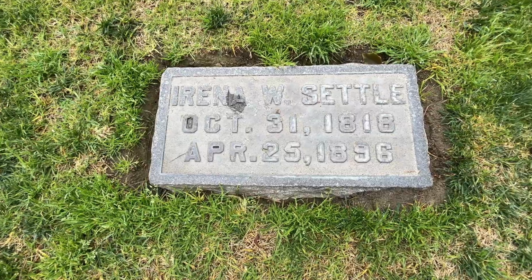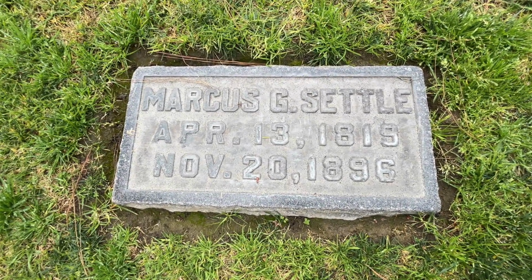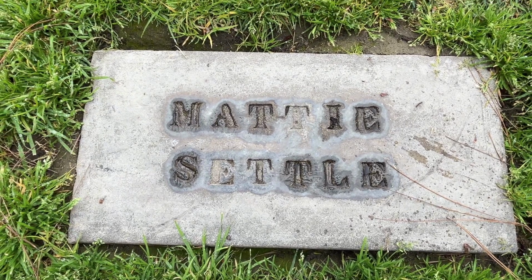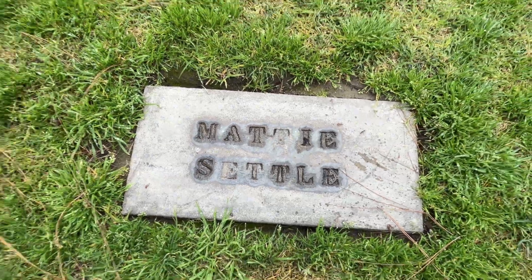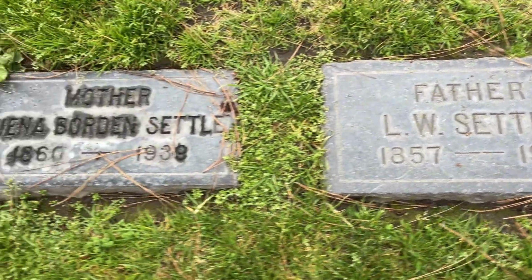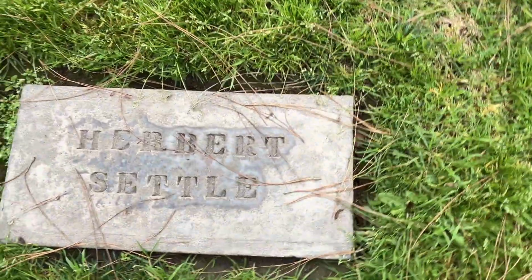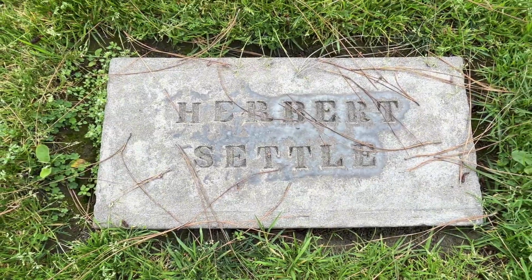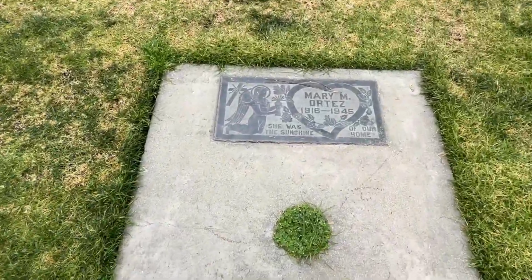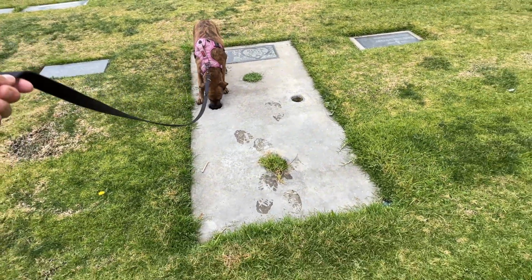The Settle family. Irina, born in 1818, died 1896. Marcus, 1819 to 1896. Maddie doesn't have any information, just her name, Maddie Settle. Then you have the father, L.W. Settle, born 1857, died 1927. The mother, Vienna Settle, 1860 to 1939. And then we have another grave with just the name, Herbert Settle. It's basically the entire family. Interesting grave.